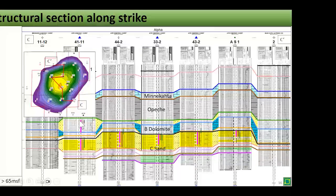The B sand is perforated as a disposal in this wellbore. These perforations were added in 2021 maybe, and I think it's putting away 80 barrels of water a day is all.